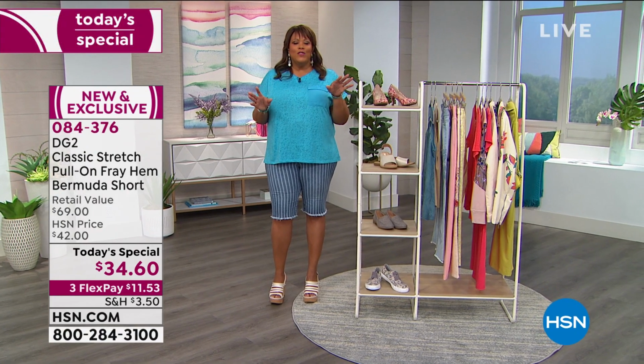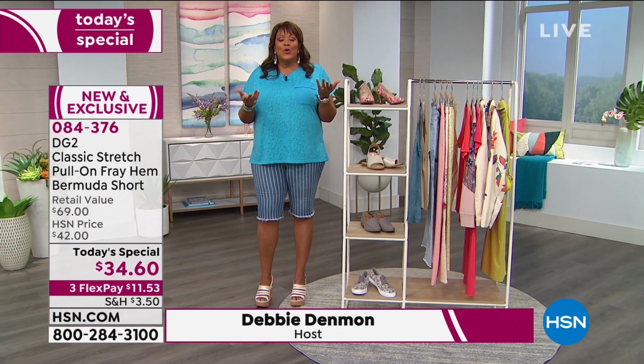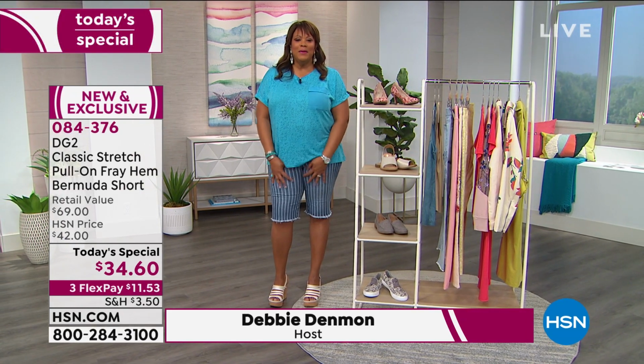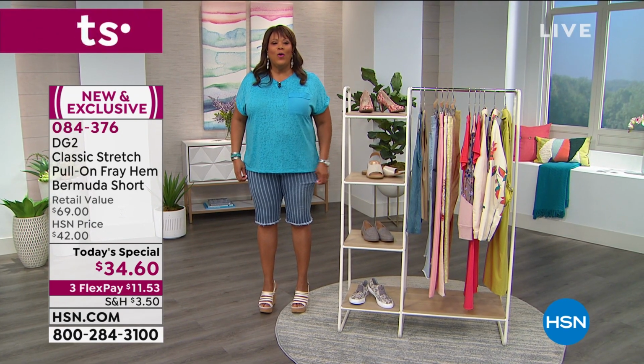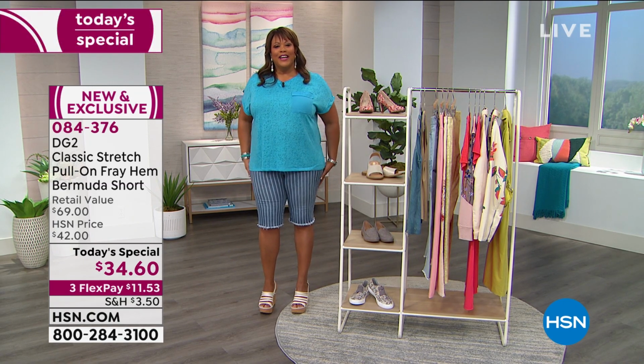I never wear, if you just look at my Instagram or anything like that, I rarely wear stripes. So when my stylist said, I'm putting you in the stripes because it's going to be slimming and the vertical lines go down, I was like, stripes? They have grown on me, Diane. So I love these. Now I want the jacket to match. These are so comfortable.